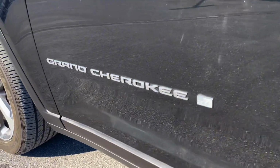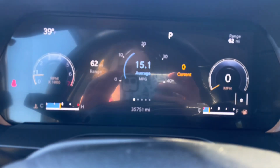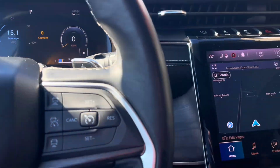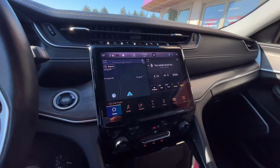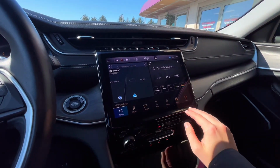So if we go ahead and hop in and take a look up on the instrument panel, you can see that this Grand Cherokee has 35,000 miles. And then if we take a look over to the right, you have your center screen and stereo controls, as well as your climate, navigation, and vehicle. It is a touchscreen display, so you do have all your settings down here.